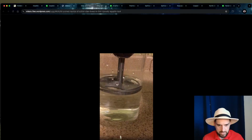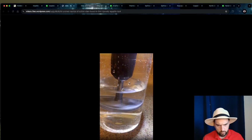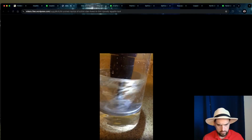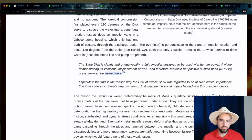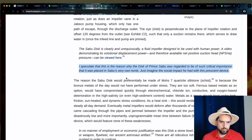So you can see it's exactly like the Disk of Sabu, and they've mounted it to a drill, and shown that if you spin it, it absolutely will suck water into the middle of it. Okay. I speculate that this is the reason why the Disk of Prince Sabu was regarded to be of such critical importance that it was placed in Sabu's very own tomb. Just imagine the social impact he had with this prescient device.